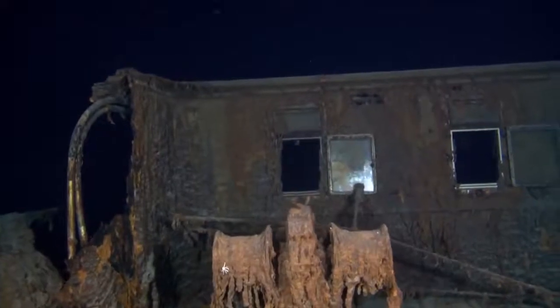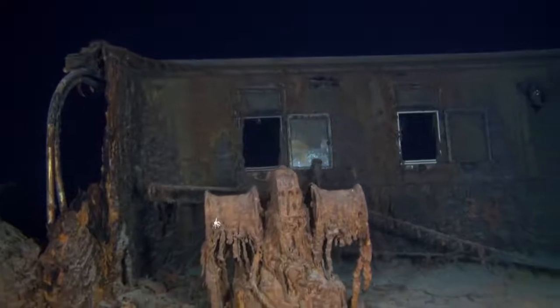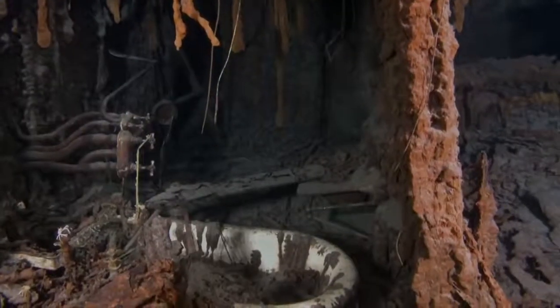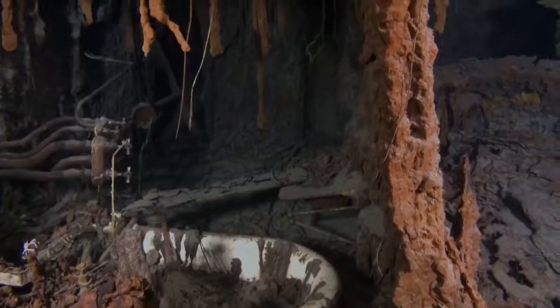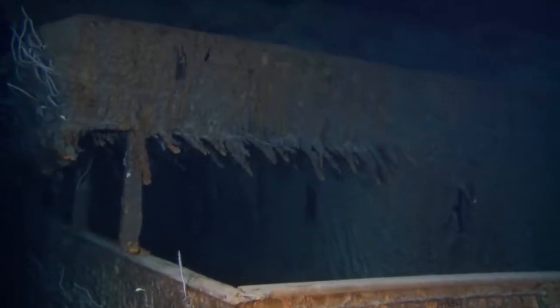Even if Titanic ultimately became a spot of rust on the seafloor, it will always be one of those places, due to the power of the stories, due to the connections that bind us because of what it means in our hearts, that will always be a special place that people remember, just as surely as we remember other spots where great and sometimes terrible things happened.